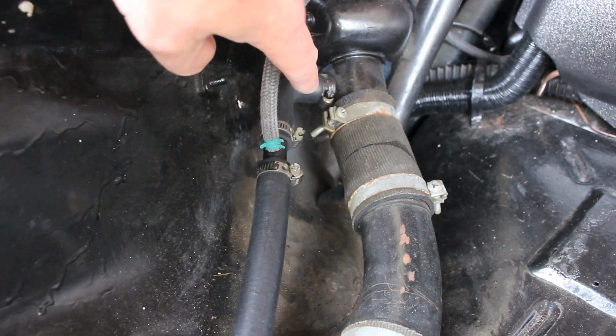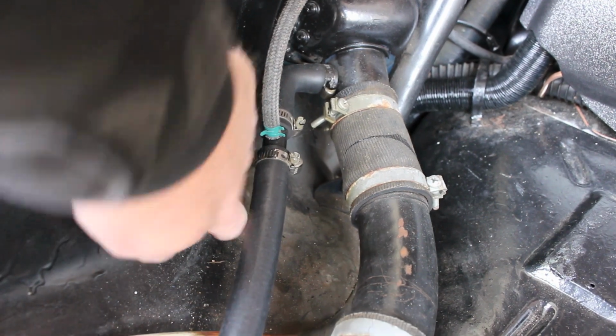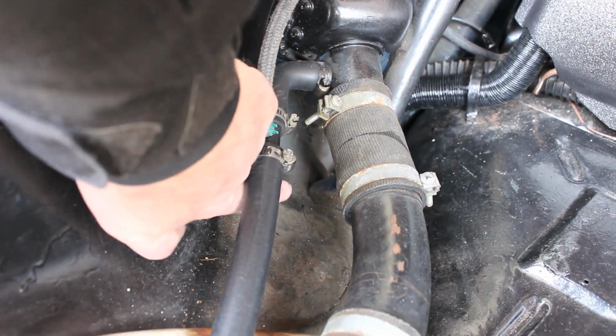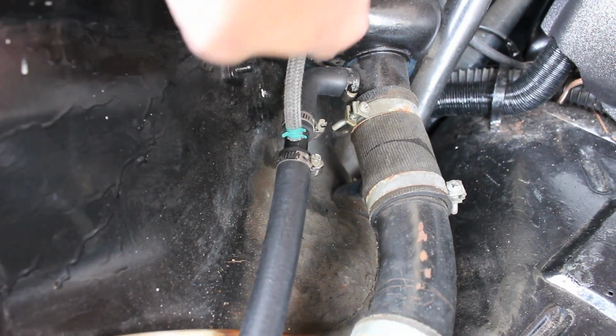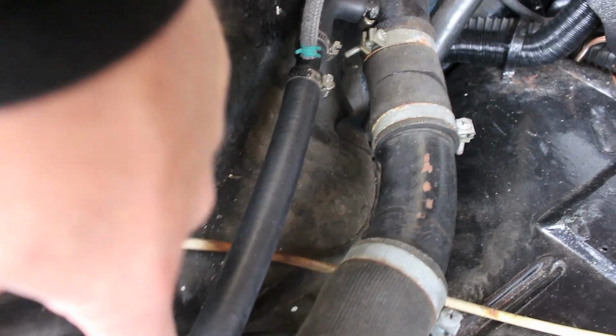Simple reason for that is if you do get splash over, if you have this looped underneath, the fuel will go into the vent line, find the low spot, and basically plug off your vent. So you want it to come up so that if fuel splashes, it'll just drain back down into here.